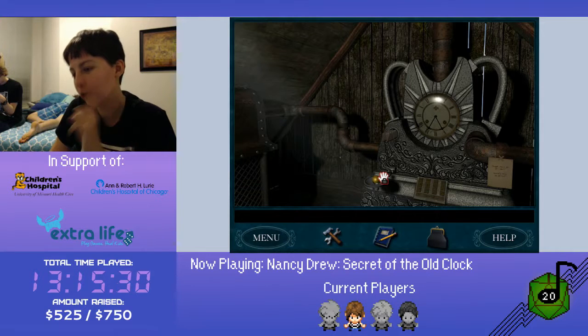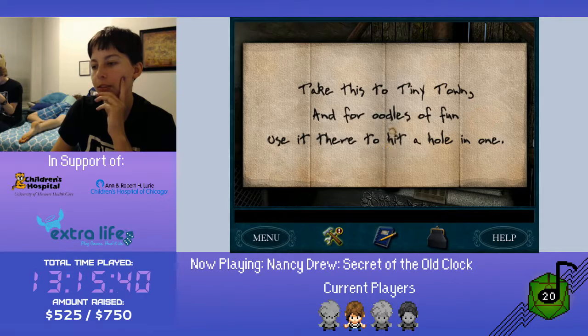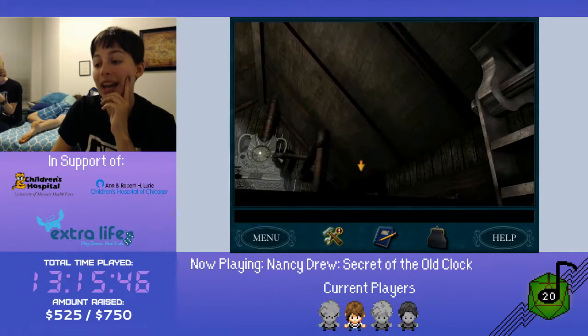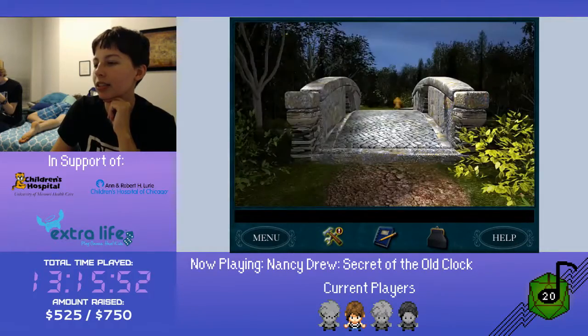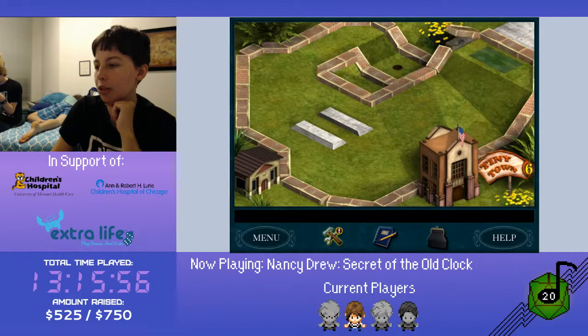I mentioned we weren't going to play golf. Ball. No doubt meant to be used on that golf course of Josiah's. She somehow knows about the golf course. Haven't been to for this entire game. I have to look at this piece of paper. Okay, she saw it on a piece of paper, maybe. But now we actually have to go to the golf course. So you will get to see a small bit of it, even if you don't get to see a miniature golf course.